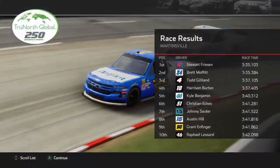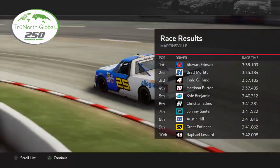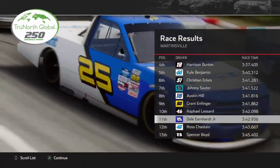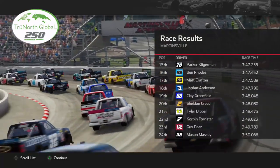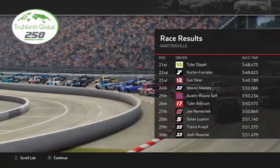So definitely not the best finish for us here in Martinsville in the truck series. Stewart Friesen would pick up the victory, so a Canadian driver still in victory lane, which is cool to see. You can see the rest of the finishing order on your screen.